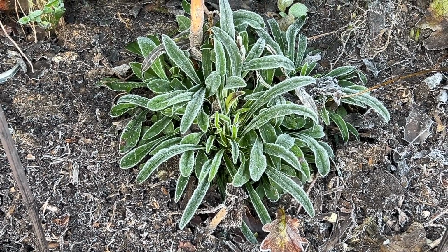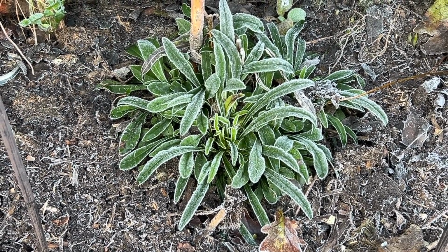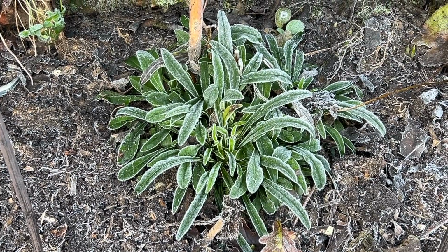It's almost as if somebody's drawn the garden using a white crayon on black paper, the negative of the usual sketches. Everything is outlined in white.